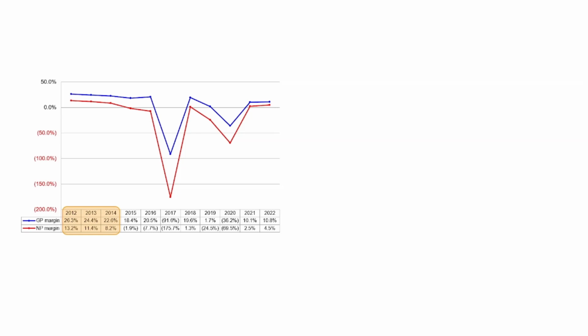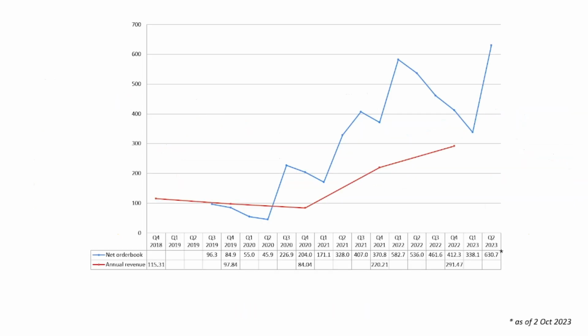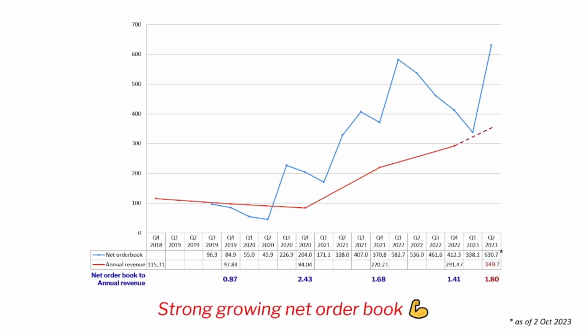In the last oil rally, the margins were much higher. Now, the margin has been low, but they have been inching up nicely in recent quarters. Its net order book has been increasing quite significantly. They are winning more contracts faster than they can deliver. This is a happy problem. They need to expand to deliver, which they are doing now. Or else their orders pile up too much, take too long to deliver, and customers may choose to go elsewhere.